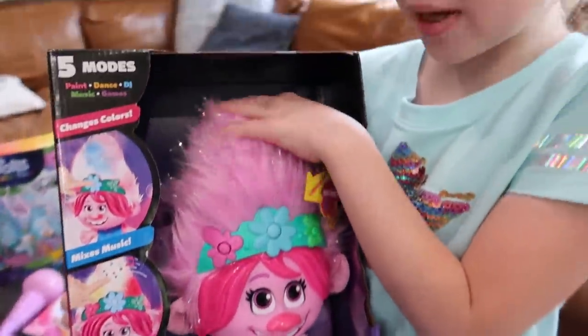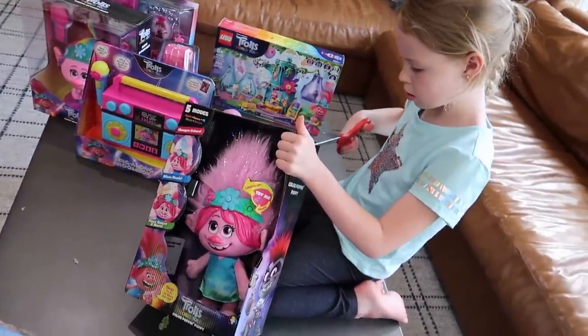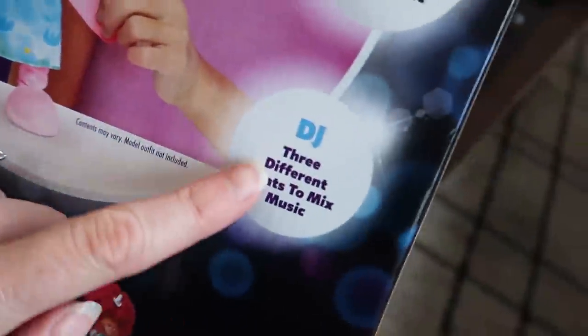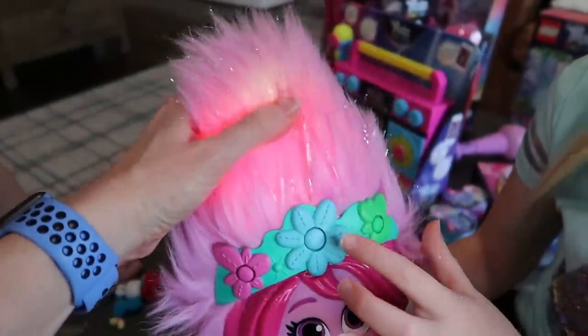Whoa, light up Poppy. So this is Color Poppin' Poppy, and it says she changes colors, mixes music, plays games, and more. So let's get it out and see what else she does. Dance, paint, games, DJ, and music. So with the paint mode, you can actually draw on her hair with touch. I wanna see that. Press the colors and it changes her hair color.